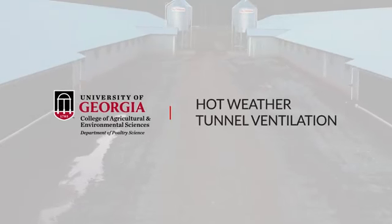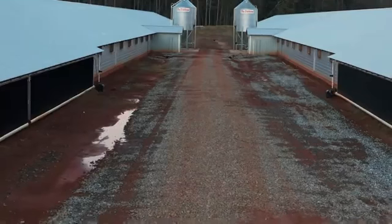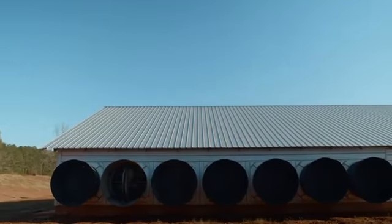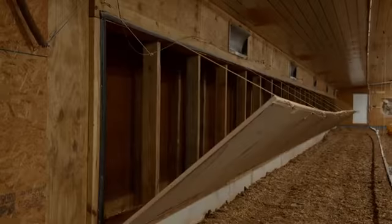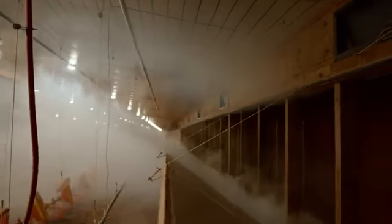To ensure our birds are comfortable during really hot weather, we utilize tunnel ventilation. Tunnel ventilation, quite simply, is having large exhaust fans on one end of the house and a large inlet at the other. We pull the air from one end of the house to the other in less than 60 seconds, totally exchanging the air in the house, which means there'll be less than a 4-degree temperature difference between when the air comes in and when the air goes out.